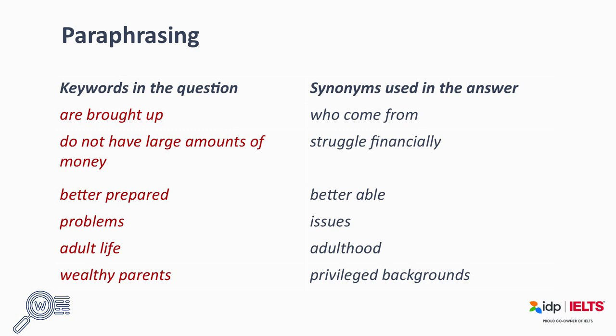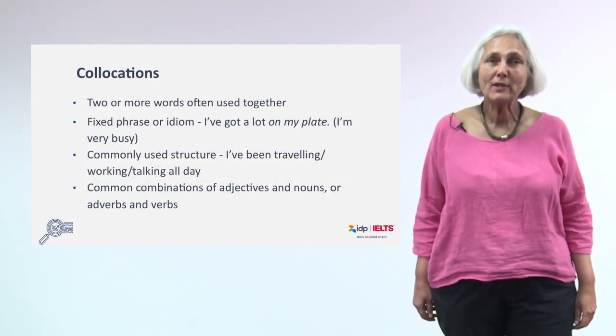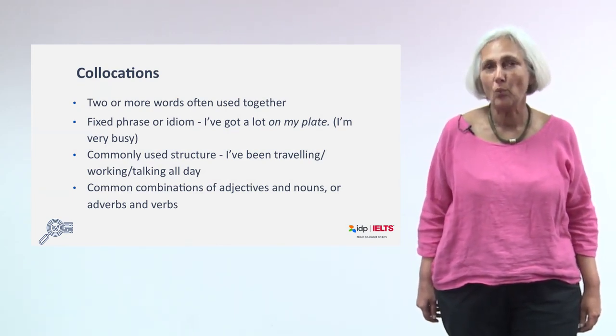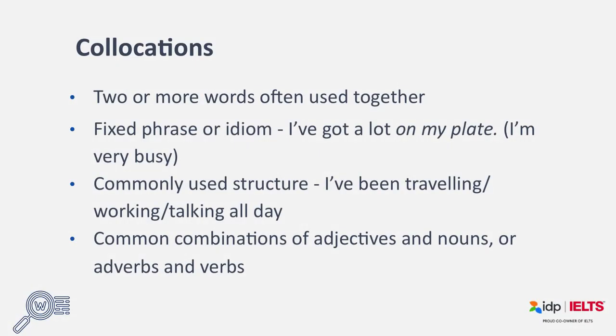Another way to develop your vocabulary is to do this exercise on a regular basis using questions and sample answers from the good quality IELTS websites mentioned earlier in this masterclass. Many language experts believe that learning language in chunks or collocations rather than individual words can help you learn language more quickly. What is a chunk, you might ask? A chunk or collocation is essentially 2 or more words that are often used together.